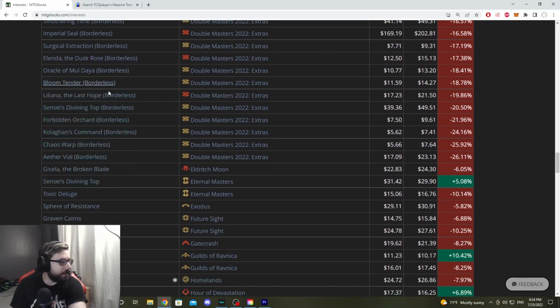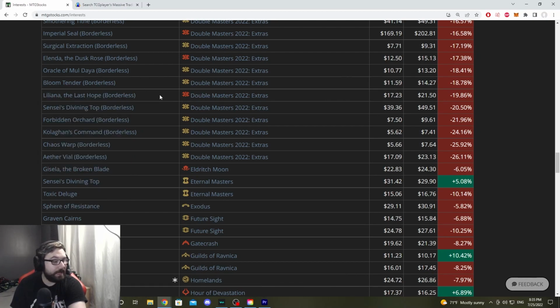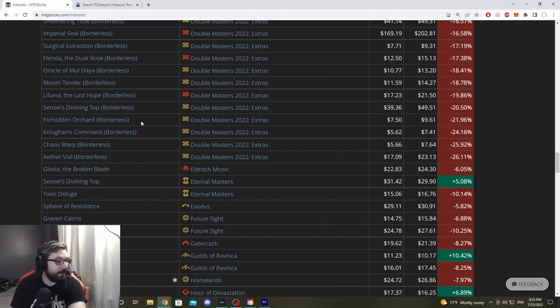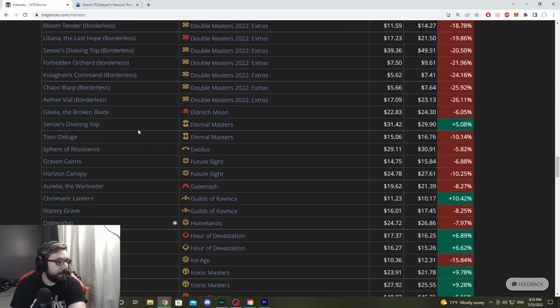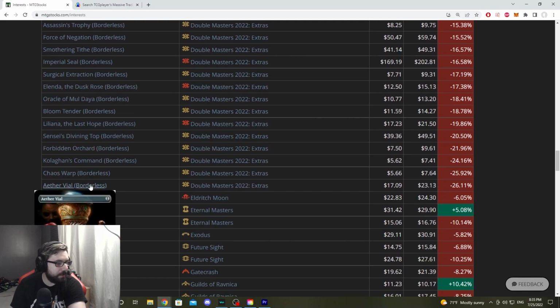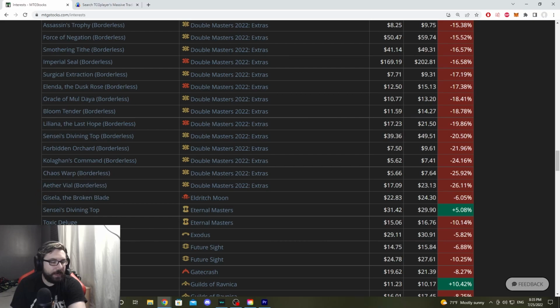Let's kind of move on to a lot of the other stuff. I think a lot of these just don't have a lot of love. Liliana the Last Hope borderless, obviously not touching anything. Not very many people were happy with the Liliana choice for the set. Sensei's Divining Top even getting a $10 reduction in price for a Divining Top. Pretty insane. But then you have things like all of the Aether Vial, right? These things are also going down pretty heavy. Chaos Warp, nobody really apparently liked the art for this card, and they're willing to just pay $6 for it.